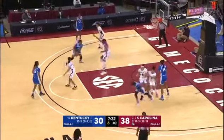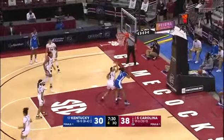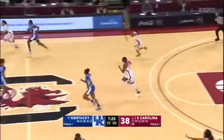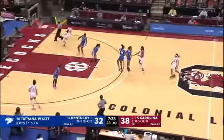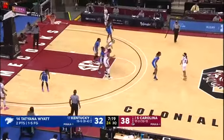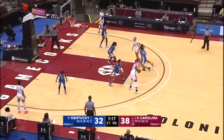Massengill looking inside. Good look underneath. Wyatt able to finish on a hard delivery from McKinney. Really nice high-low look, and a great job by Wyatt. The little pump fake, get the defender off her feet so you can't get your shot blocked.